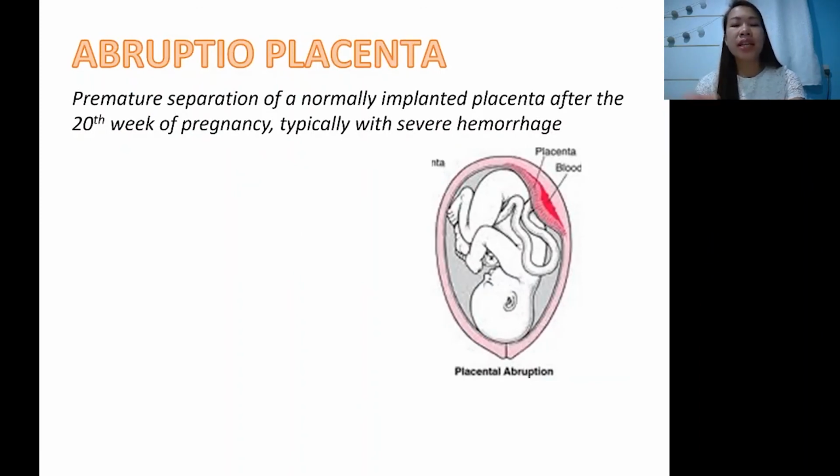This abruptia placenta, as we have mentioned earlier, it is a premature separation of a normally implanted placenta after 20th week of pregnancy, typically with severe hemorrhage. So remember, we mentioned earlier that yung placenta, normal naman. Yung pinag-implantan niya, it is located superior and posterior of the uterus. But it is separating prematurely. Nandun pa yung baby sa loob, humihiwalay na siya. So, pwede siya magkaroon ng severe bleeding.